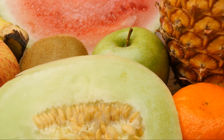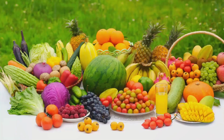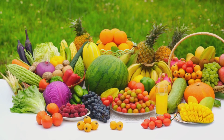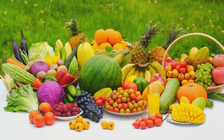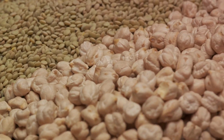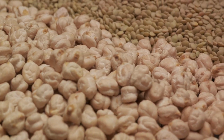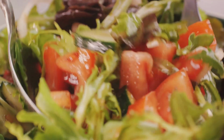Picture a rainbow of fresh seasonal produce on your plate, from vibrant red tomatoes and deep green spinach, to sunny yellow peppers and plump blueberries. Imagine whole grains like barley, oats, and brown rice, adding a hearty, satisfying base to your meals. Next up, we have legumes, another key component. These include lentils, chickpeas, and various types of beans. Not only are they a great source of protein and fiber, but they also play a vital role in maintaining a healthy gut.